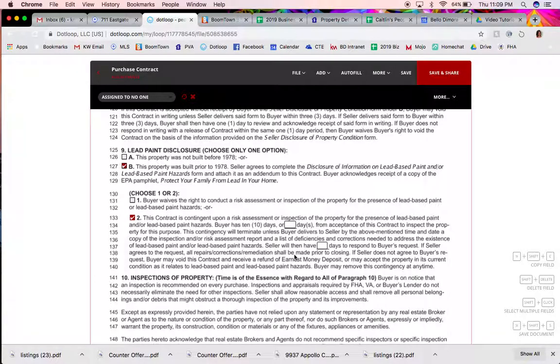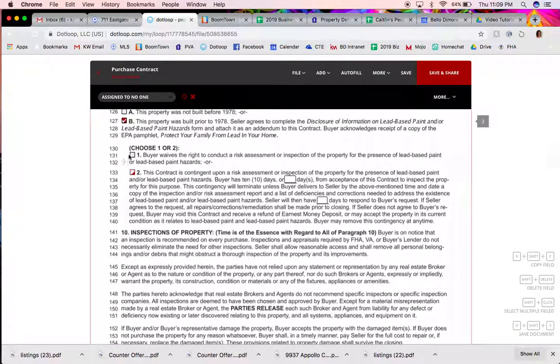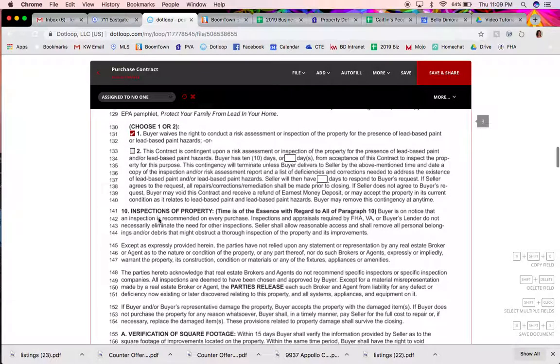I will say in my career in real estate, I have never had anyone do a lead paint inspection. However, never say never. Obviously, it is something people can do and have chosen to do, or it wouldn't be in this contract. So this buyer is opting to not have a lead paint inspection.